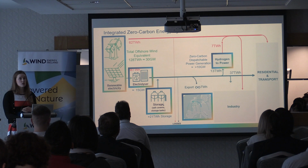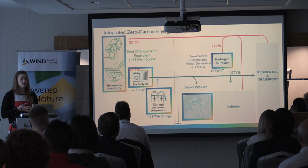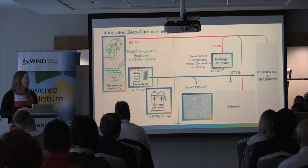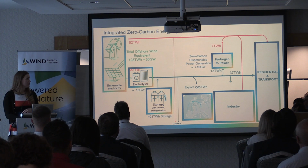And also having the opportunity then as well to export. We're obviously very aware there's a lot of strategies being announced across Europe, so there will be a lot of demand for this product. Obviously a lot of people making it, but I'd say there's probably going to be an even greater demand of people wanting to use it. So I think there's an awful lot of changes on the horizon in that space.